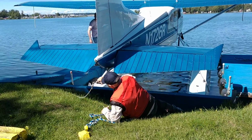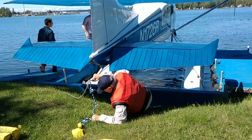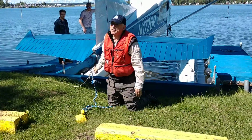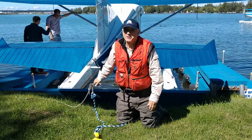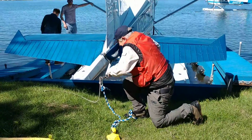The most famous float plane in the world. Or at least the most photographed. This airplane has been to the magnetic North Pole and to La Paz, Mexico. Wow, what's your name? Tim. Tim, thanks for letting me film your aircraft.